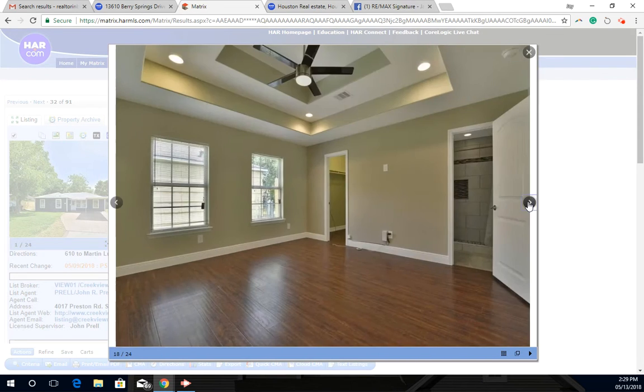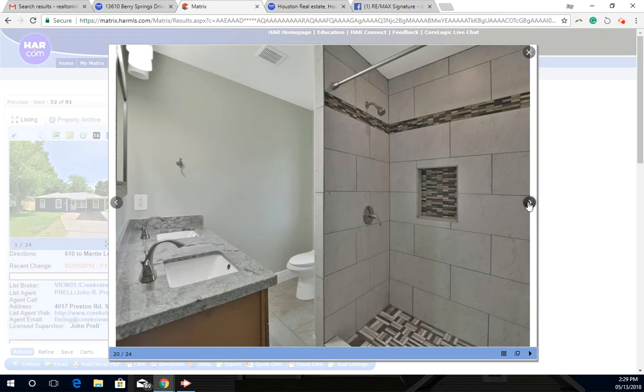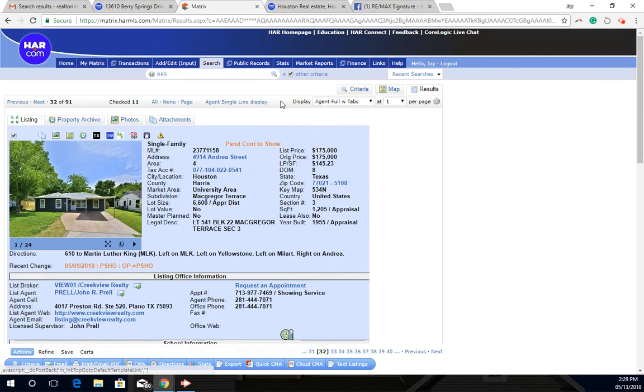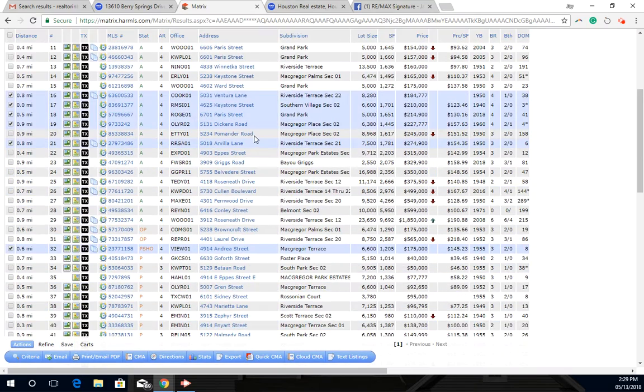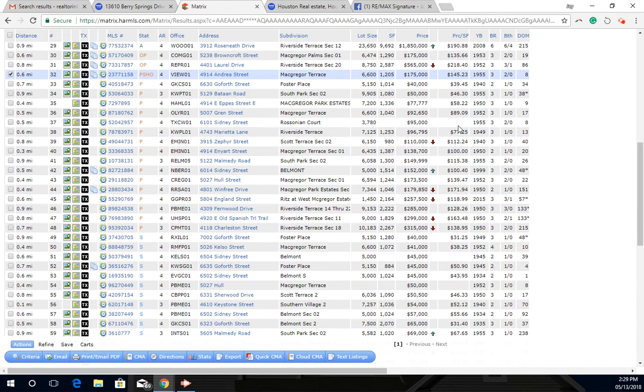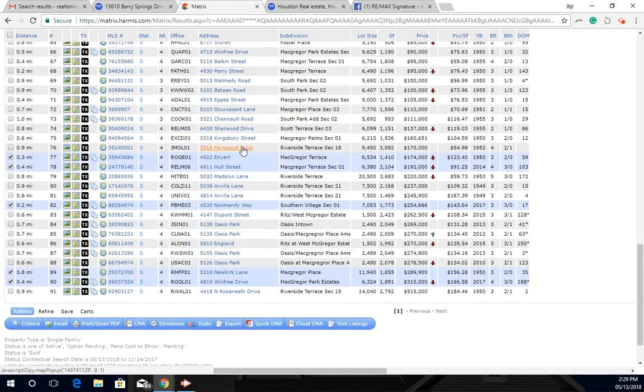They got the vaulted ceilings, the okay paths, but it was at 175. I called the agent and they got full asking for it. Again, I'm not comparing this one to yours because it's a lot smaller, but I was kind of looking at the square foot of it, price per square foot. They're at 145.23.